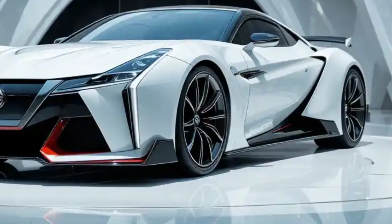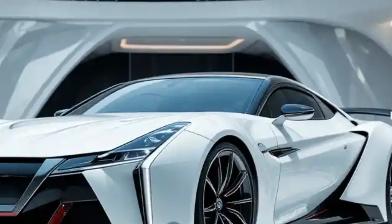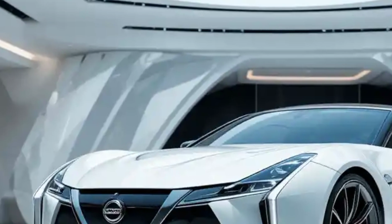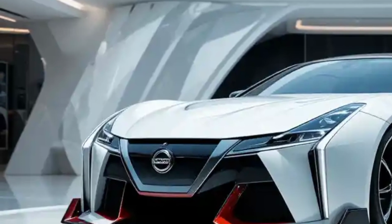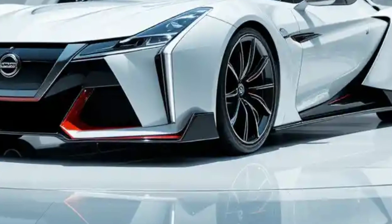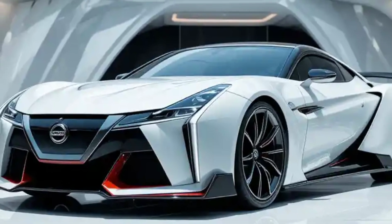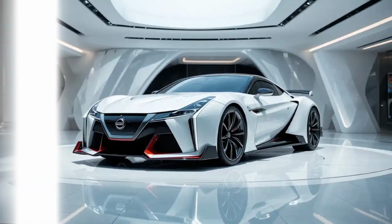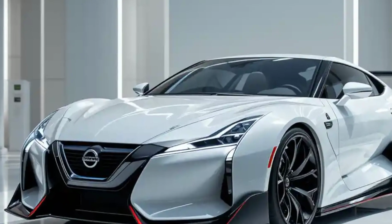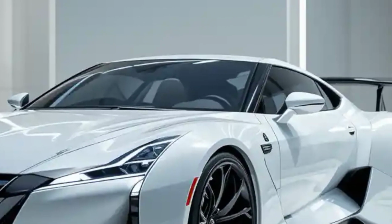The 2025 Nissan Ariya maintains the sleek, aerodynamic design that made its debut model a standout, but with some refined touches that make it even more impressive. The bold V-motion front grille, a signature element of Nissan's design language, now features an illuminated Nissan emblem that adds a modern flair. The LED headlights are slimmer and more aggressive, giving the Ariya a sharp, futuristic presence.